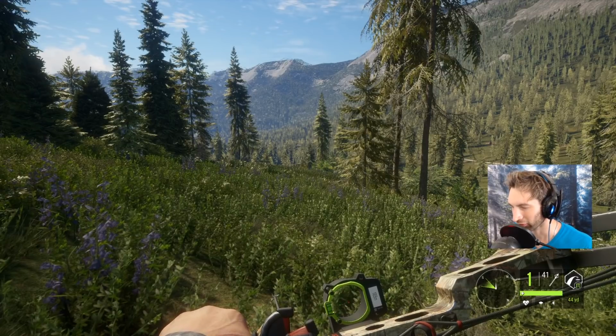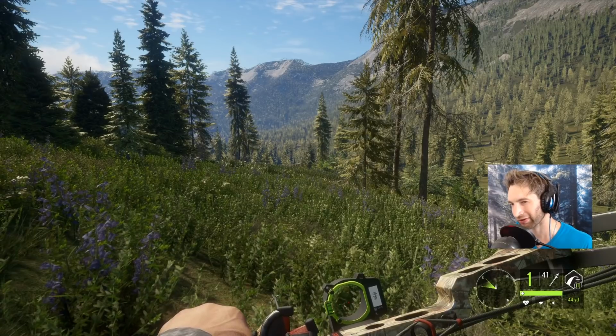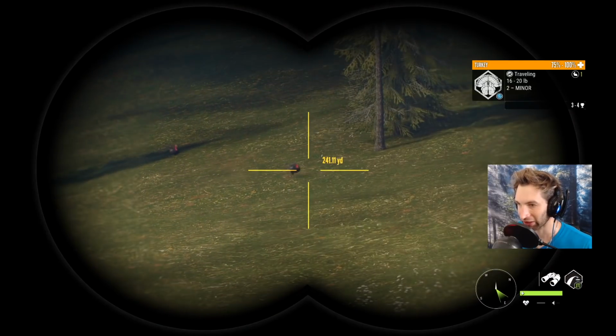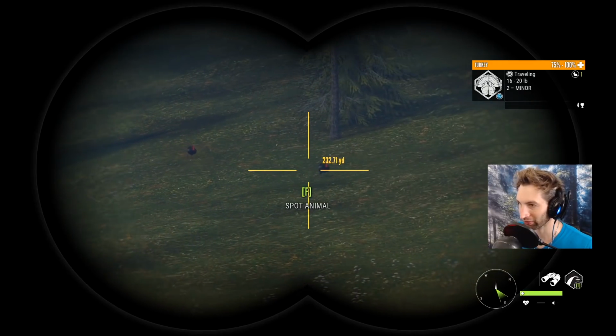It's been a little while since we've been hunting out on Silver Ridge Peaks with the bow, and you know what else? I'm kind of feeling a little bit risky today. I just saw a really nice muley buck coming this way, but now that I look, we actually have two gobblers coming this way as well. It looks like they're both pretty much exactly the same size.